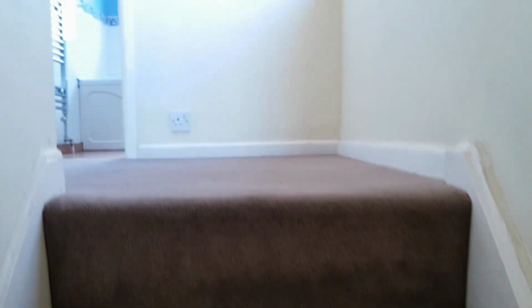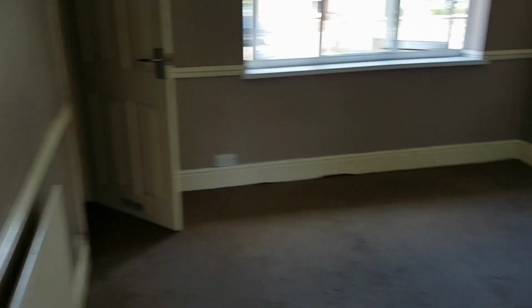Again, all carpets, all underlay up and replaced. Walls painted. Front bedroom, the same. Carpet, underlay up. All walls painted and decorated. It actually looks like somebody started somewhere. But it's all got to go.